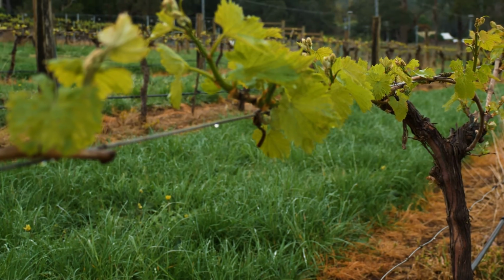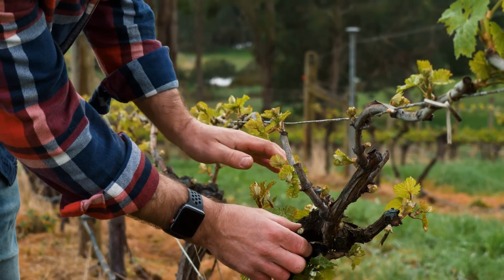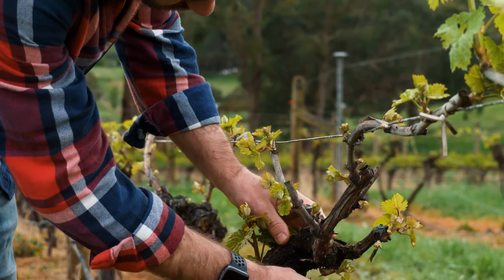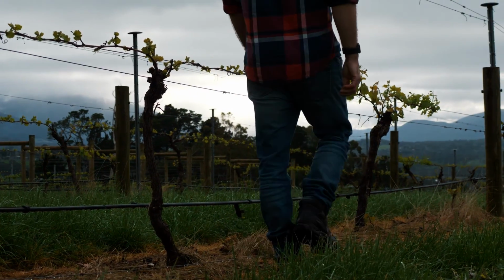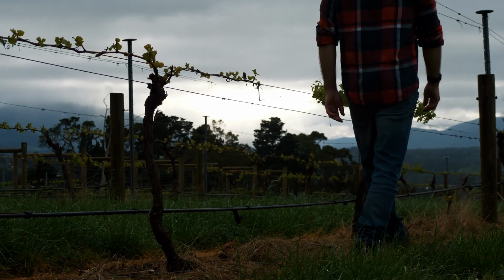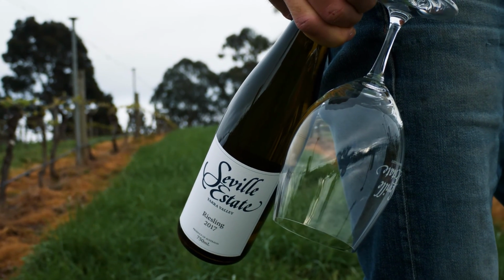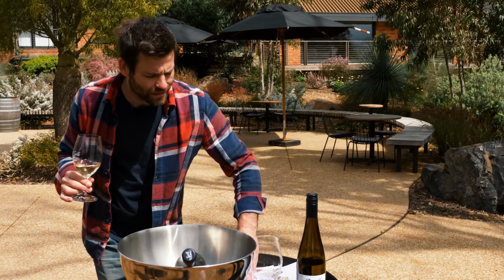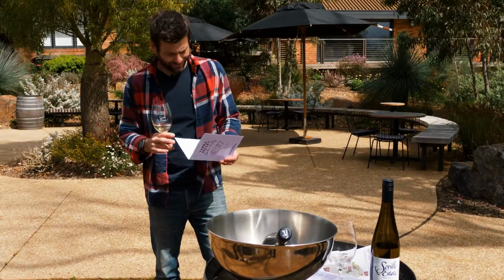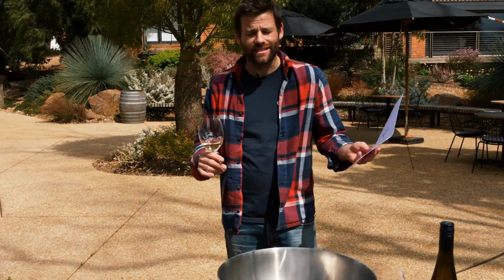They age beautifully, and now with a couple of years in bottle, 2017, also a great year, I think it's starting to look delicious. You're starting to get all those more secondary Riesling characters. Oh, beautiful.